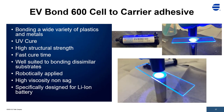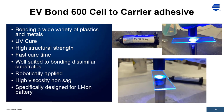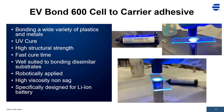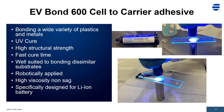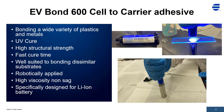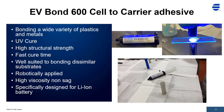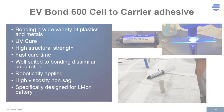The excellent part of using a UV cure adhesive in a cell to carrier bonding is that, similar to cyanoacrylates, it has virtually limitless open time, but will not cure once the substrates are mated. The only time a UV adhesive will cure is in the presence of the appropriate UV light, as you see in this video. This allows for flexibility and adjustment in your manufacturing process. It's strong, flexible, and well-suited to bonding dissimilar substrates, and can also be robotically applied.